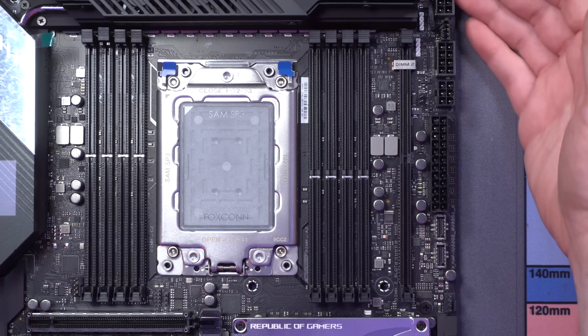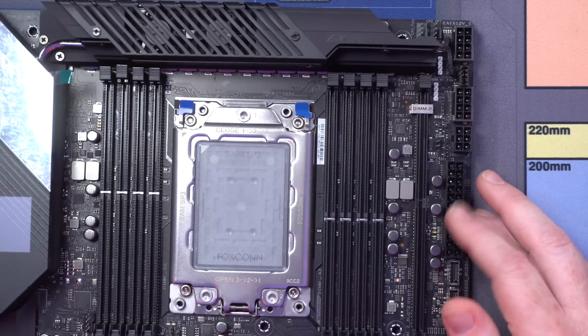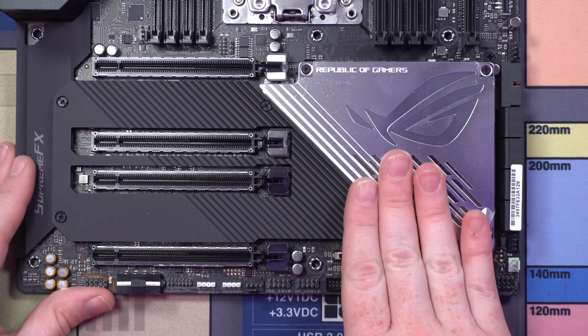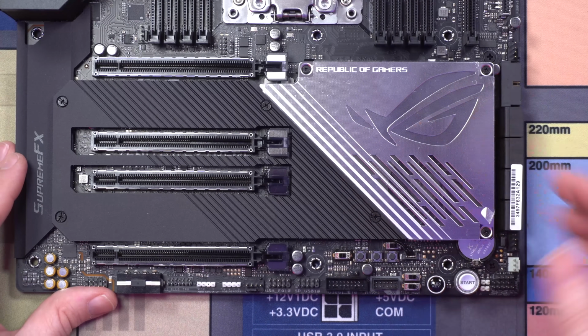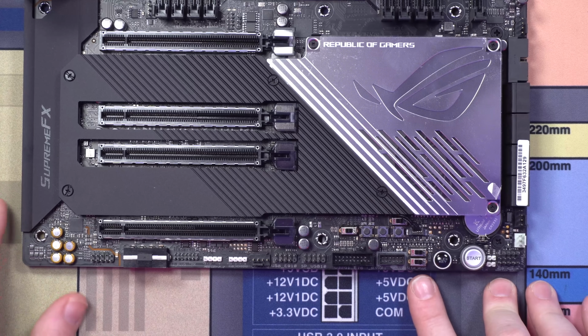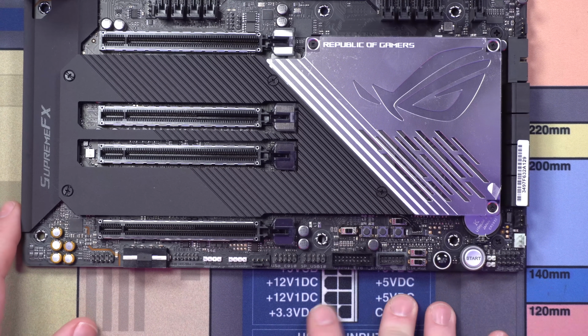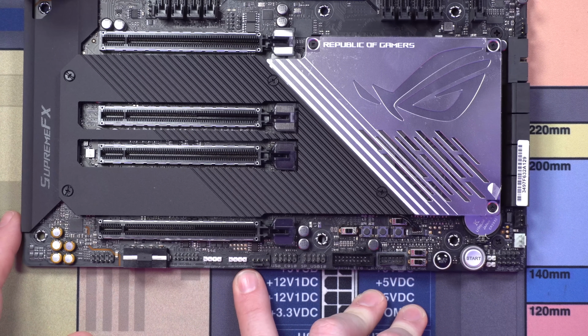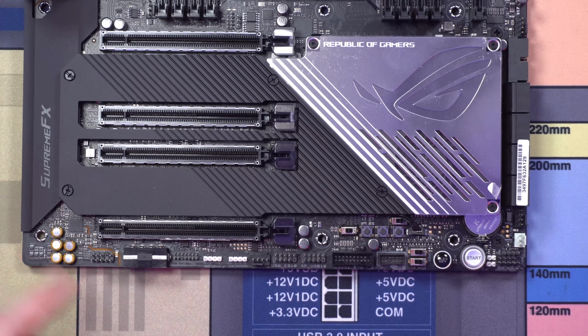These are our EPS power connectors over here. This is our 24-pin ATX power supply. Underneath this are our M.2s, which we won't open up, but if we wanted to, we could. We've got a fan header. This is our front panel. You have switches for doing CMOS, another USB 3.2. These are USB 2, fan headers, RGB headers. You've got your HD audio as well.